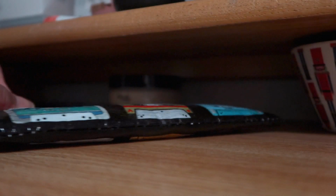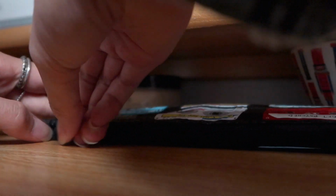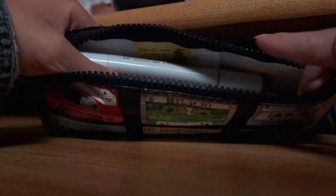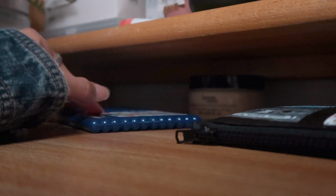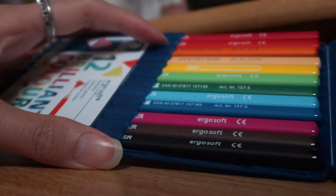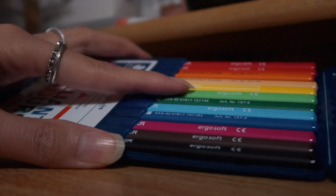On the left side of my desk, I like to keep my art supplies, and I do art every once in a while, and I have a few Copic markers and felt tips in here. I also really love keeping a set of color pencils because you never know when you have an art project or something that you need to color in. This is one of my favorites. It's from Staedtler. I think it's pronounced Staedtler, but no one has ever corrected me, so I have no idea.